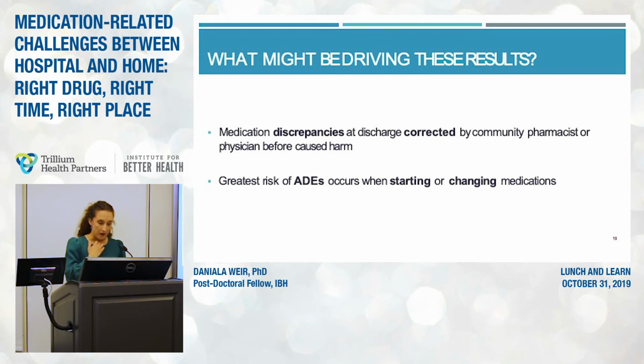First of all, it's possible that any medication discrepancies with the potential to cause patients harm post-discharge were actually corrected by the community pharmacy or their community physician post-discharge before they caused any issues. And since we found that the greatest risk of adverse drug events seemed to occur when patients had a greater number of medication changes or new medications that were added, we hypothesized that close follow-up for these patients who are using new medications might be something important to consider moving forward, as this could be driving rehospitalizations.